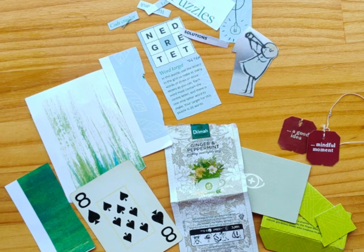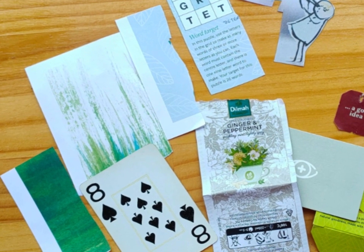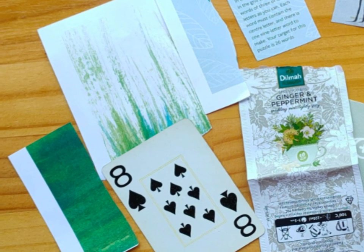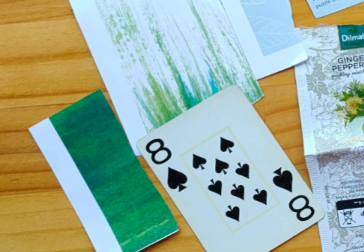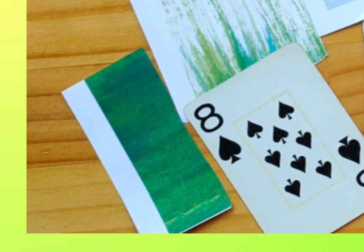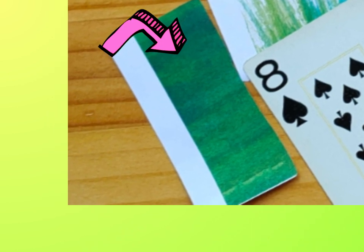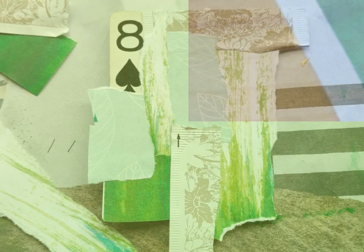So I've started to collect up some bits from the magazine here, and I've also got some wrapping from a tea bag and some tea tags, which I also would like to include because for me it's a time of relaxation, of sitting down with a crossword puzzle and a cup of tea. So those I think I might like to incorporate as well. Now the green bits you see here on the left-hand side are my carryover from last week, and I'm going to use those again in the background of this card.